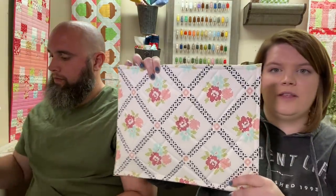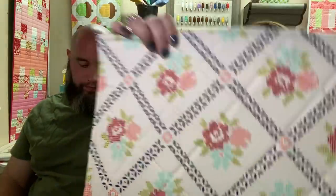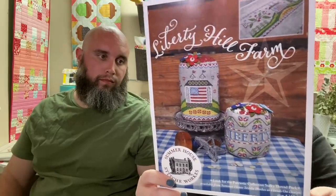So that's that. The next one is from Summerhouse Stitchworks. I am very excited. Look at that bag, you guys. Look at that fabric. I love it. So we picked this up at Market and it calls for a Sulky floss pack, and so I will be stitching this. I did go ahead and cut the fabric to do two separate pieces. I don't know if I'm going to make them into drums, but I am going to stitch them separately. I'm going to talk to Jan, the finisher at Keepsakes, and see what she thinks.